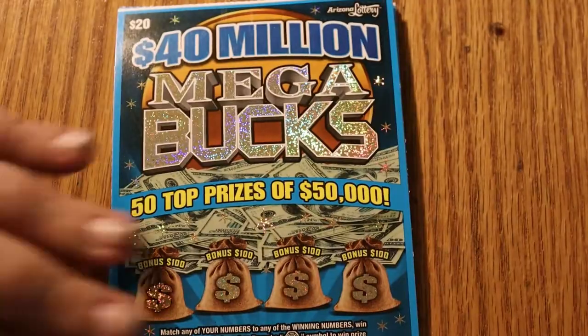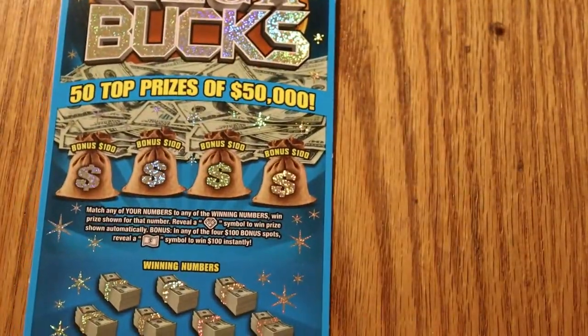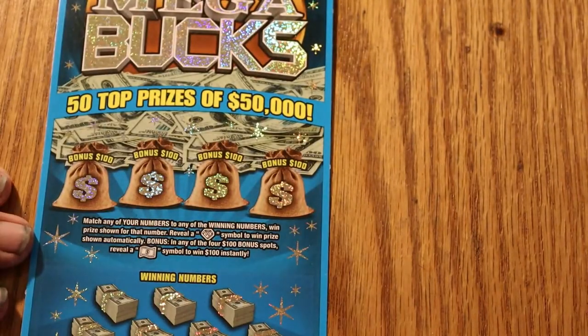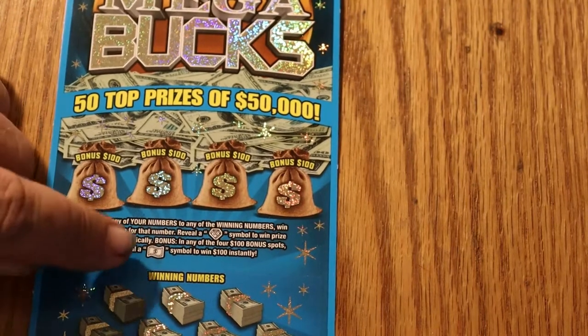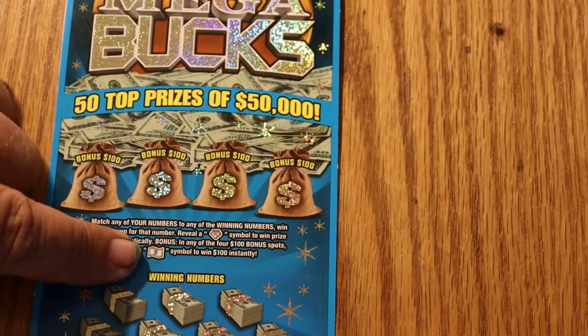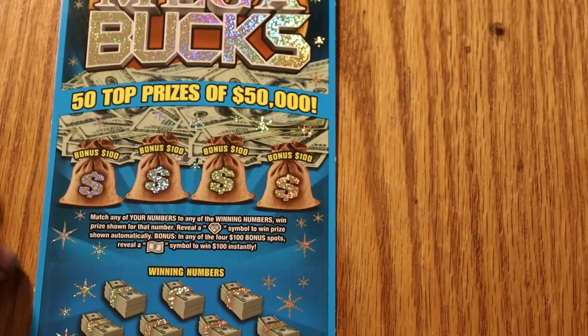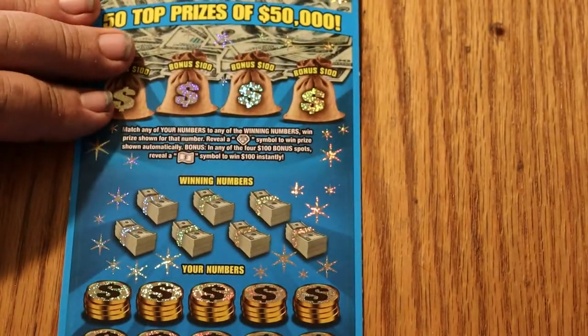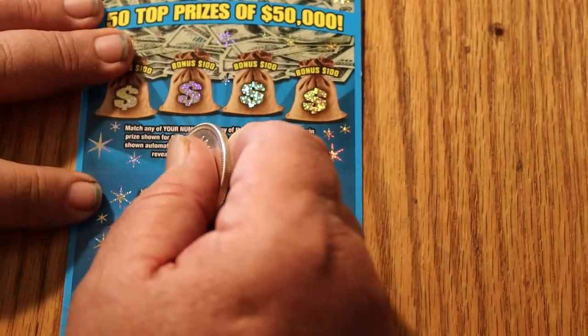We'll start off with ticket 022, and it's a match number game with bonuses, $100 bonuses up here, and reveal a little diamond symbol to win the prize, reveal a flying dollar bill for $100 instant win. I've seen nothing on this game, so we're just going to get underway and do it. So here we go with 022.